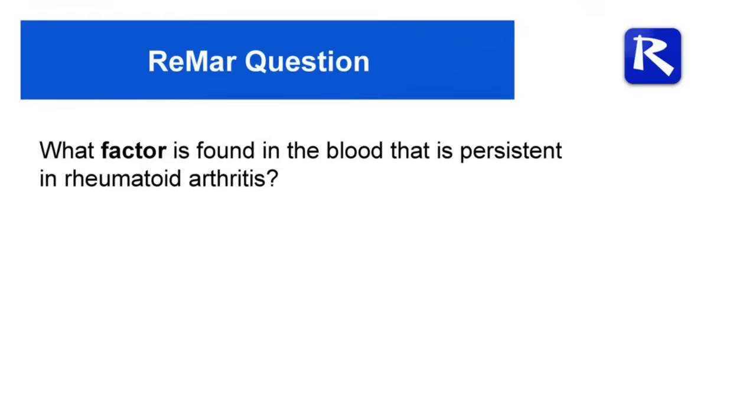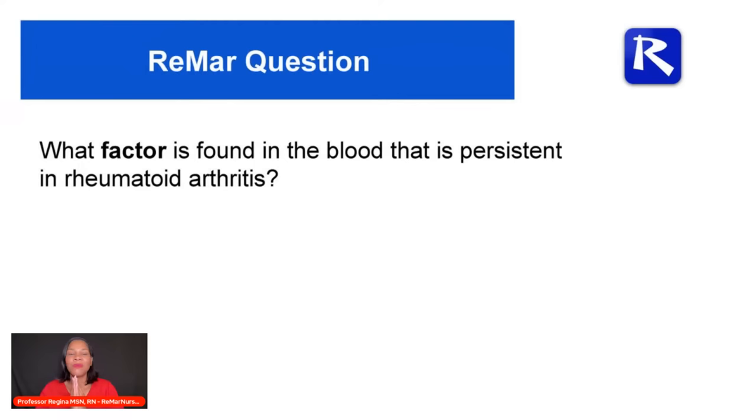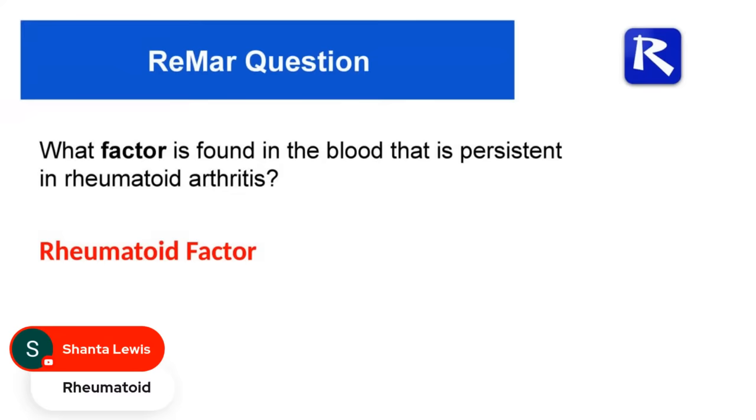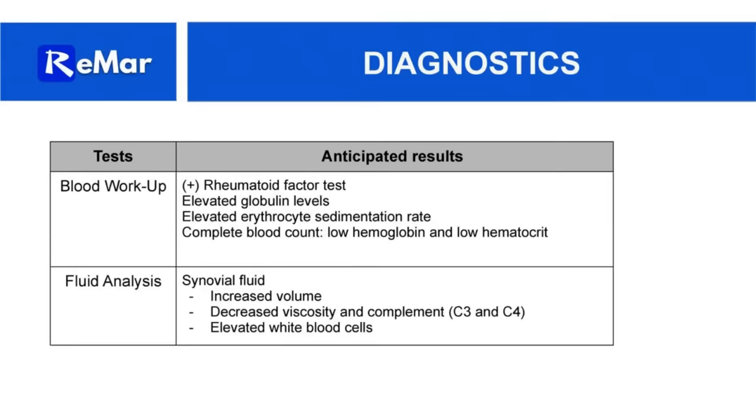All right, now, quick critical thinking question. Put this in the comments as quick as possible. What factor is found in the blood that is persistent in rheumatoid arthritis? I just gave you the answer, but I wanted to focus in on this point. What is it? What is the factor that we are looking for? It's persistent in rheumatoid arthritis. It is the rheumatoid factor. Yes, great job. It's the rheumatoid factor. Good. So I want you guys to put that in your mind. Okay, write it down if you don't have it written anywhere.